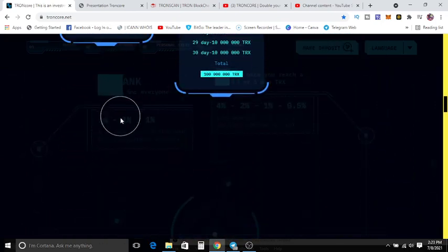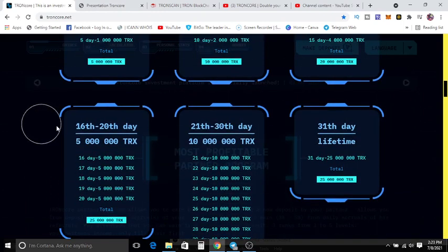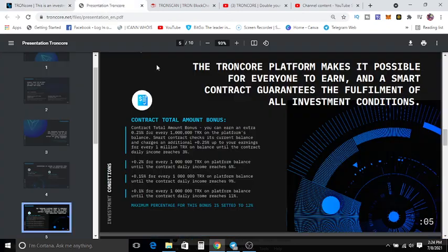They put the date and the time. I will show you guys. Then from the 6th to 10th day, it will allow 2 million. From the 11th to 15th, it will allow 4 million per day. From the 16th day to the 20th day, it will allow 5 million per day. From the 21st day to the 30th day, 10 million per day. And from the 31st day to lifetime, it will allow 25 million Tron per day only. So there is the time.